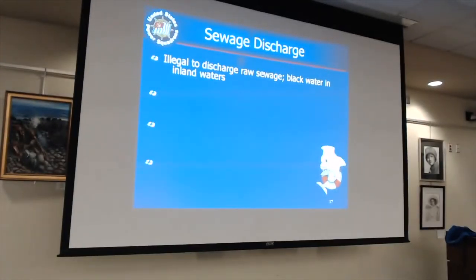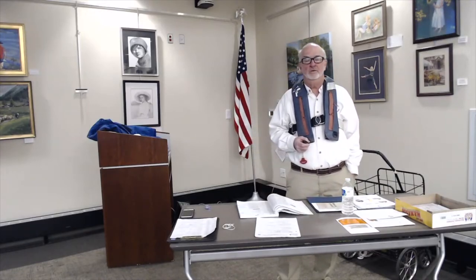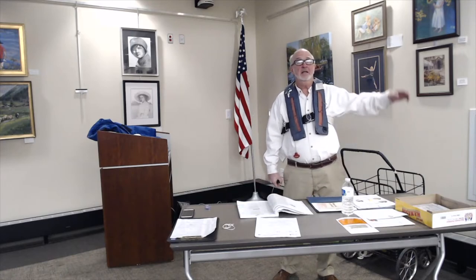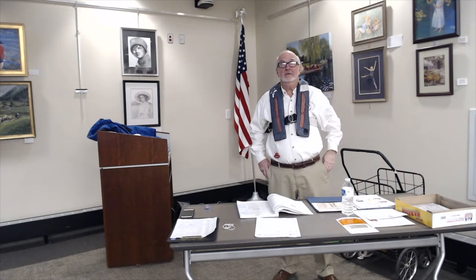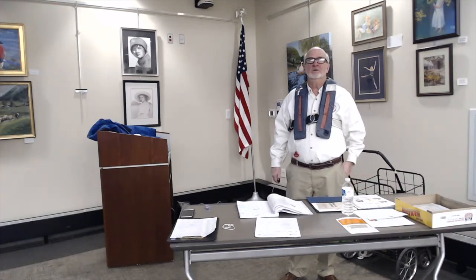Sewage discharge. These days, presume that wherever you are, you should not be pumping your toilets into the ocean. No matter where you are in New England, everything's a no discharge zone. How many people here have a toilet on their boat? Keep your hands up, how many with a toilet on the boat therefore have a holding tank? Is there anybody who doesn't have a holding tank for their toilet on the boat? Okay. In some cases you get the little portable ones that you put on the boat and you take it off at the end of the day and dump it. And that's okay too. Make sure you're using the holding tank.